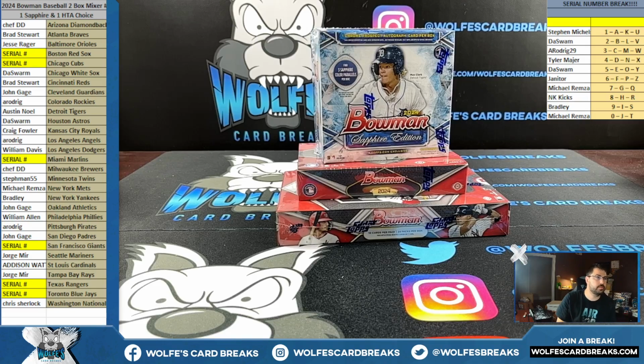Okay, here we go. 2024 Bowman Baseball 2-box mixer number... I guess it's kind of cut off, huh? What is this? Number 4. A little bit better. Number 4 there.